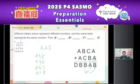Finally, A has to equal 9, but we check it. Is that true? 9, 9. So here we go, we got 18. And one more number gets here. 8, B equals 8. So there's already one more number carried over, so C has to equal 0.